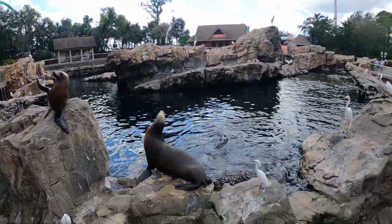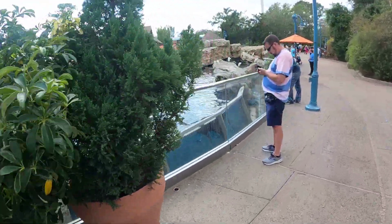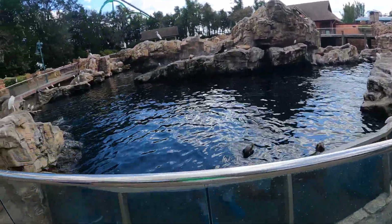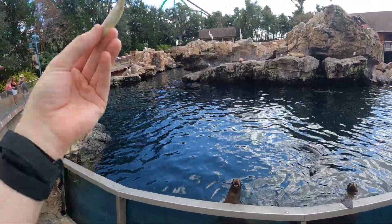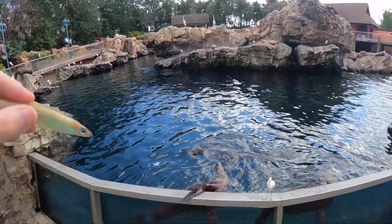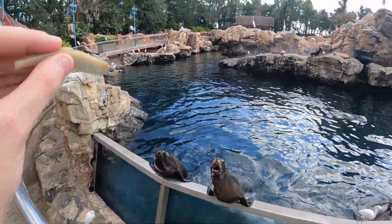So while in that process, we're going to move on down over here. We've got to be careful with the birds here, because I don't really want to feed the birds. I want to feed these animals in the water here. So see if we can get their attention and see if we can get them over. Hey! Come on, over here. Let's see if we can get them up. There we go. Here's the one. Ah, there we go. You want it?